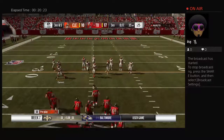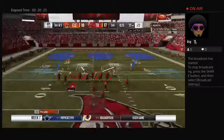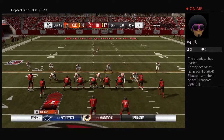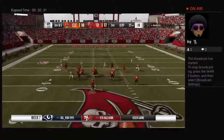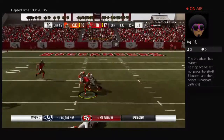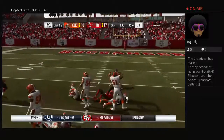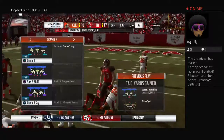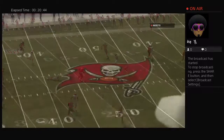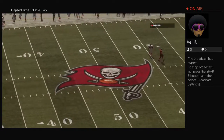The last play on the completion got them half of what they needed. Now here's a tough 3rd and 5. Jameis to throw it. This is caught by Jackson, and inside the 20 before he's brought down. 17 yards on the pickup there. The drive will continue. It's a 1st down.